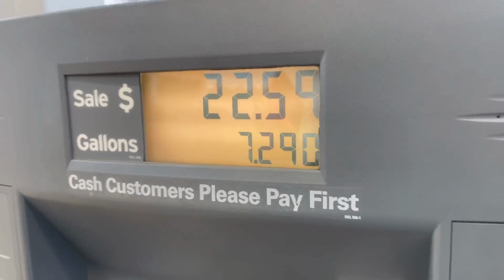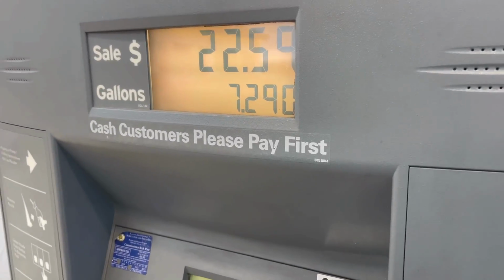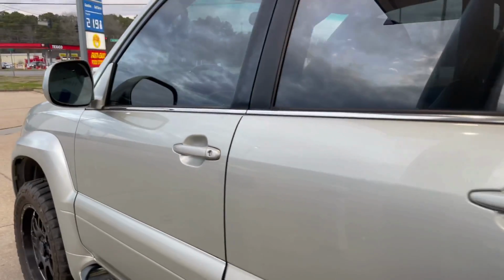Oh yeah, turn it up, dude. Y'all hear that music? All right, 100 miles with that gives us 13.83 miles per gallon. So, she's a gas hog. 13.83 on a lift ain't bad. Oh, we're riding in the GX.